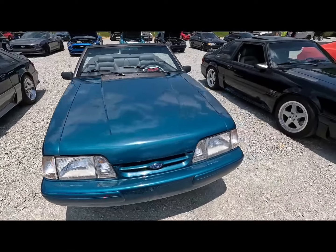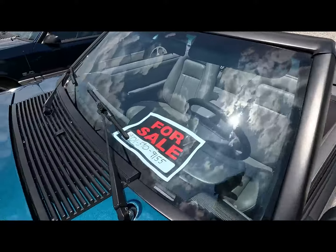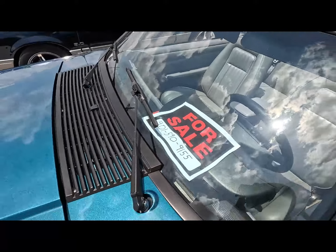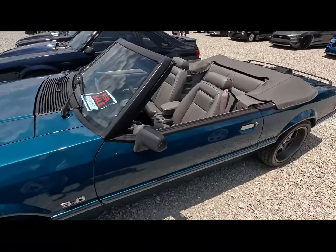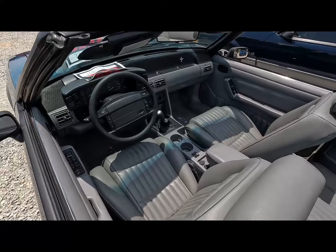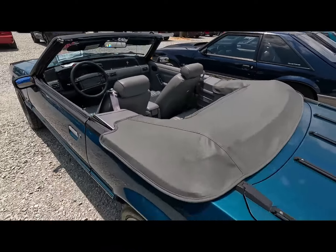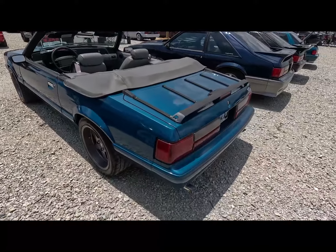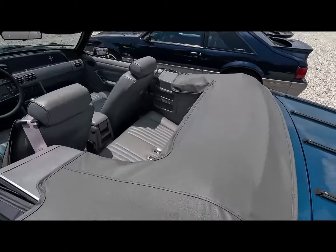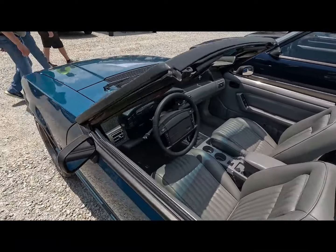Vert action. And it's actually for sale. So let's see. Anybody interested? There's the number. Give them a holler. Actually, this thing is nice, y'all. Leather interior, crazy clean. Crazy clean. And for sale.